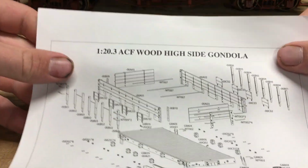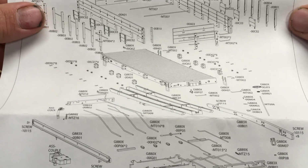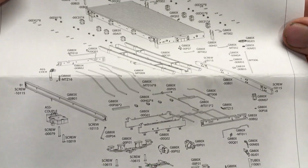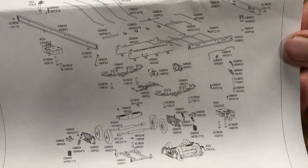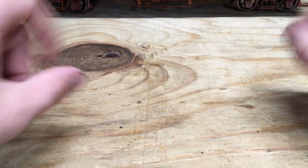And also an exploded diagram of this model. I'll just show you guys here, and you can pause the video if you want to look at anything closer. But yeah, so let's get on to the model now.